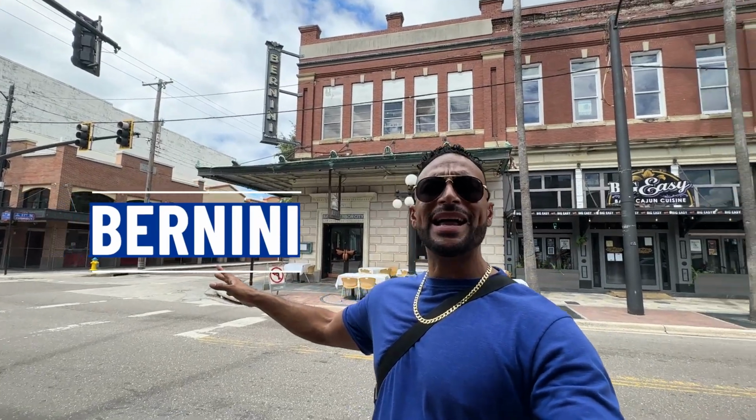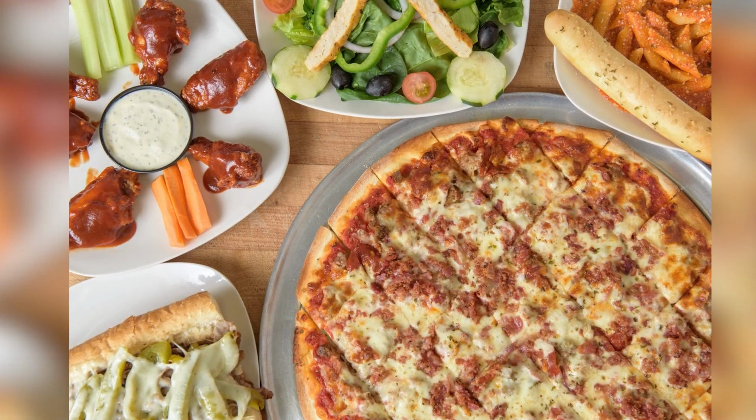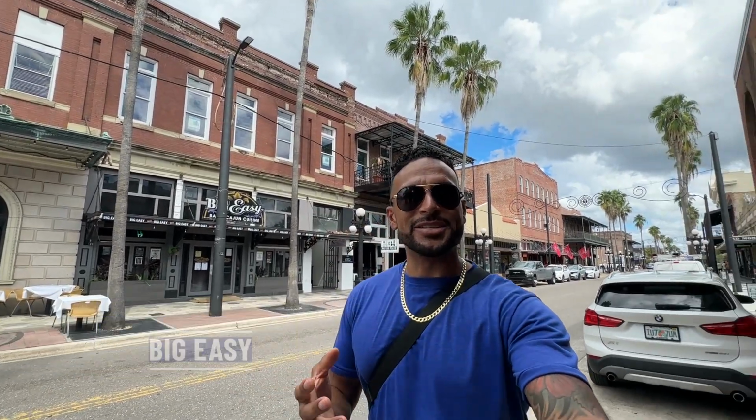Now while you're over here on 7th Avenue, you're going to run into a bunch of little boutiques and mom and pop shops, the cigar shops, but you're also going to see some real nice eateries as well. Some of my favorites are going to be like Bernini's right here, some great Italian food. There, if you're into like the New Orleans type of vibe, they got the Big Easy, Big Cajun. So you're going to have a lot of your po' boys and things of that nature.